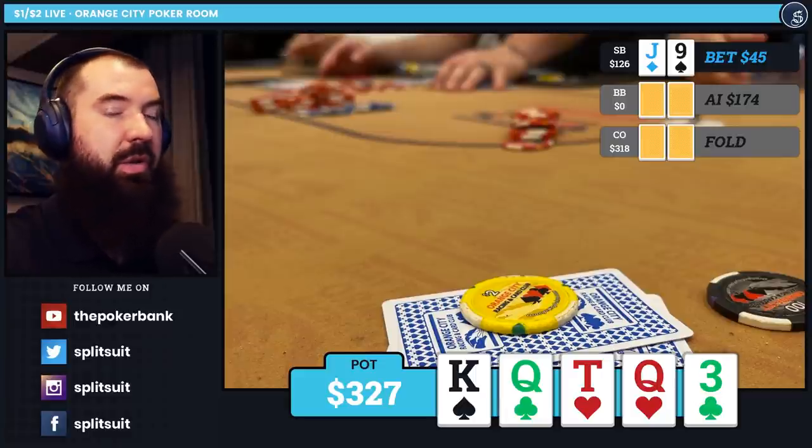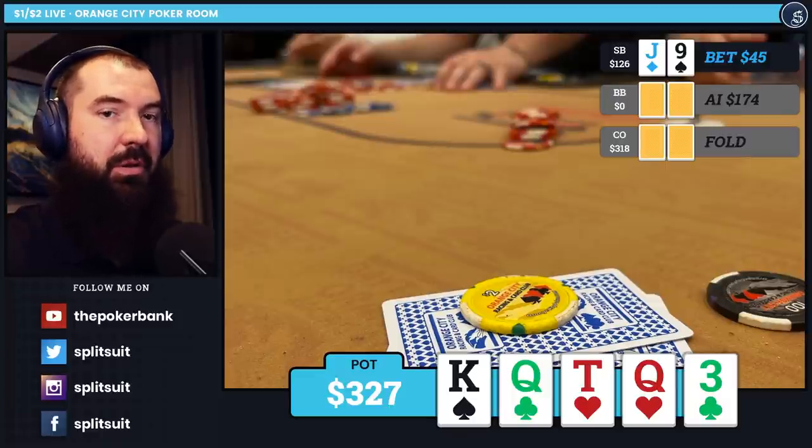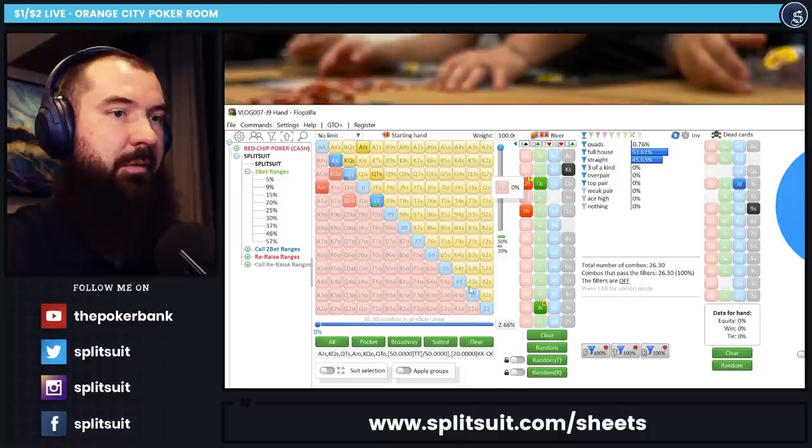So in general, my plan here was to bet fold, but I want to take a mathematical look at this and see if that plan is any good, or if there are some ways where I could justify calling this, and what assumptions we need to go into in order to make calling here a profitable endeavor. So let's start by opening up Flopzilla Pro. I've already plugged in my opponent's range, the board, and my hand.